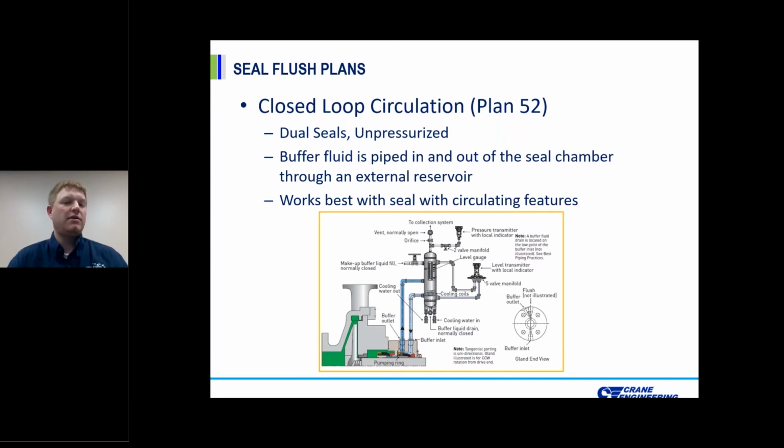In this situation, your inboard seal is still being lubricated on process, but now we have that containment where if the inboard seal leaks, it should be contained by your outboard seal in your seal pot, not released directly to atmosphere. A couple of things to keep in mind here: we'll talk about thermal siphoning a little bit in a couple more slides, but you will get some circulation through these seal pots using thermal siphon, but we always recommend using a circulating feature in your seal if possible. We typically call it a pumping ring. It was shown in the video. This just spins with the shaft inside the seal and helps induce flow to and from your seal pot, which in turn gives you more cooling.